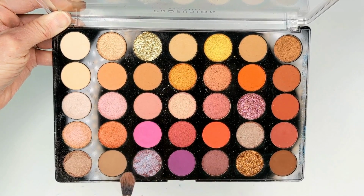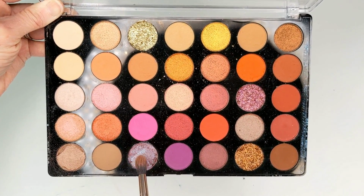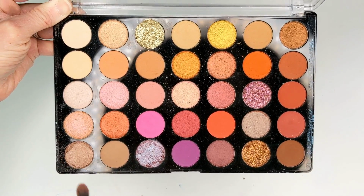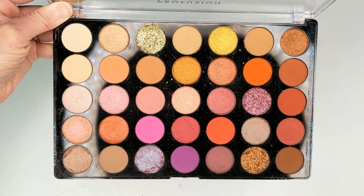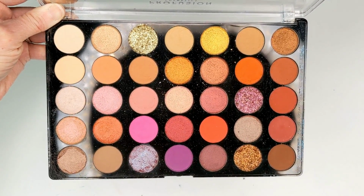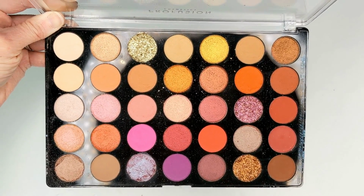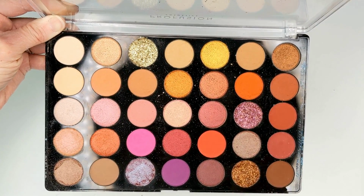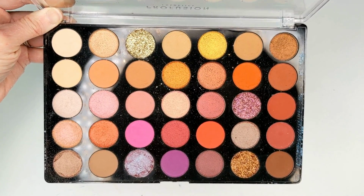I think it makes such a nice impact. You have a couple of duochrome shades like this one and this one, which are beautiful. You have more of a taupe if you wanted to go a little bit more on the cool tone side. So it's just a great mix. One thing to mention is it does have 3 pressed glitters. So if you're into pressed glitter, I think you'll like that about it as well. But even if you're not, there's so many other shades in here to pick from that you can pretty much just ignore those and still get a ton of different looks out of this palette.